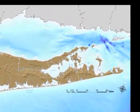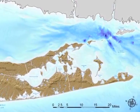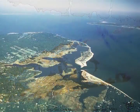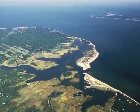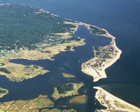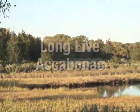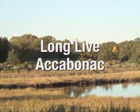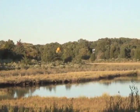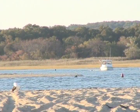At the eastern end of Long Island, where the jaws of the North and South Forks gape, you'll see on the South Fork a creek bounded by barrier spits across the bay from Gardner's Island. We call it Accabonac Creek. Some call it Accabonac Harbor.